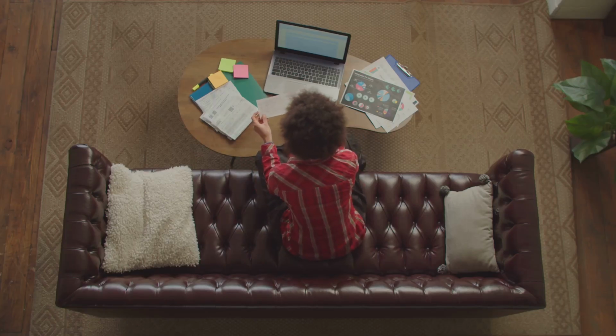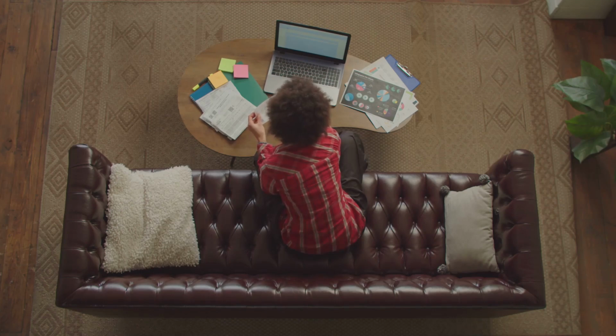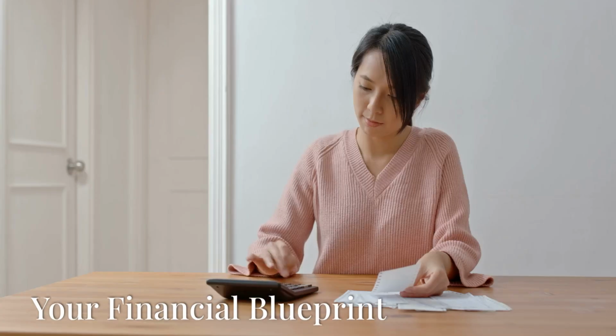For now, take a moment to congratulate yourself for taking this important first step. It might not have been easy, but you've done it. You're on your way to conquering your debt and taking control of your financial future.